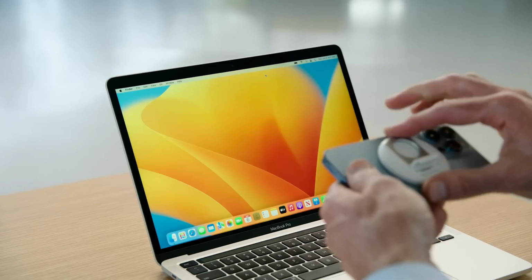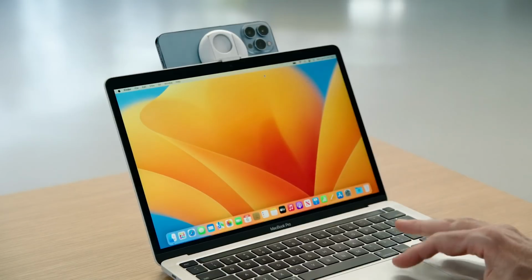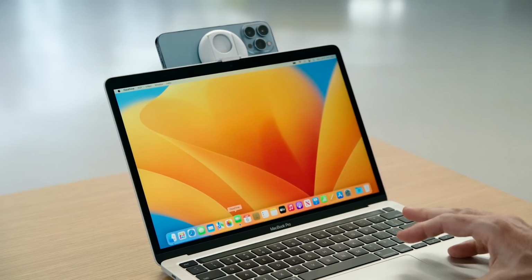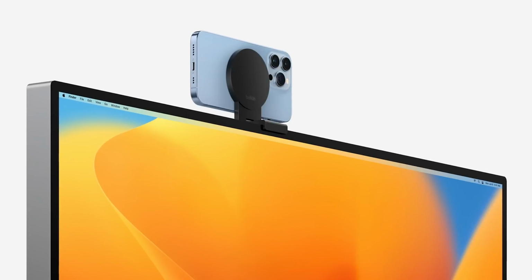It also works with third-party apps as your camera as well. But when your phone is in range, it detects it automatically. Apple will be offering a MagSafe kind of holder in the future. They said that Belkin will be making some as well, or you can just prop it up yourself.